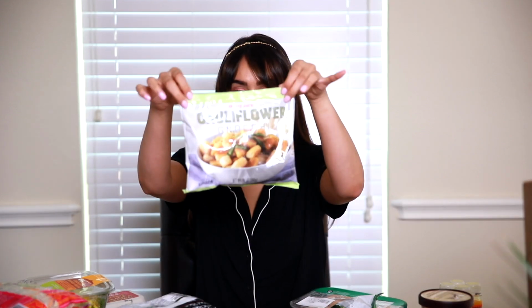Looks like this. Find it, scoop it up, grab 100 bags. Every time we go, I feel like they're low in stock. It's so good, so quick to make.